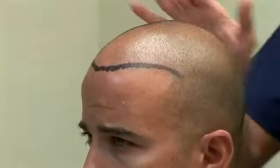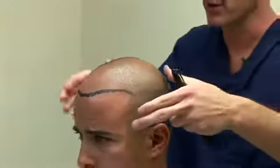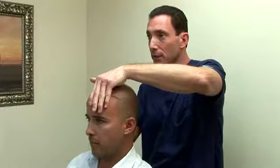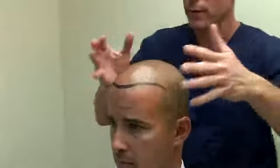So, I've created two separate sides for you because I want to get you to look at a couple things. The first side I created a little bit of a higher recession. The other side I created a little bit lower of a recession. That way it kind of squares us off a little bit more and gives us a bit of a youthful look.